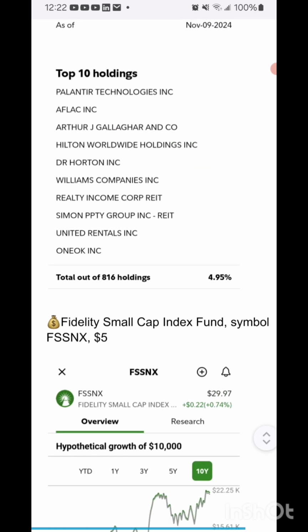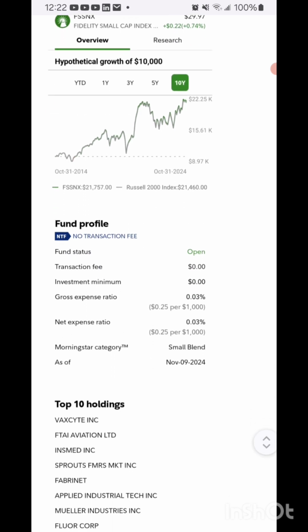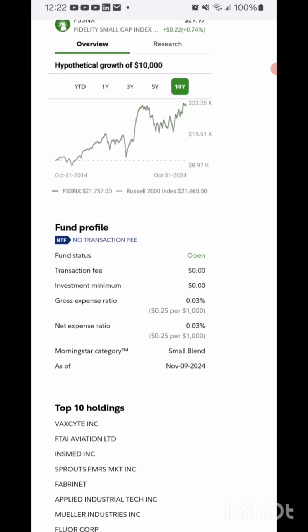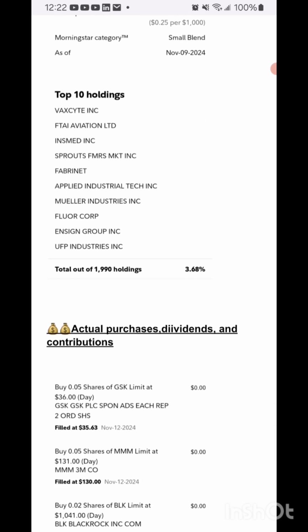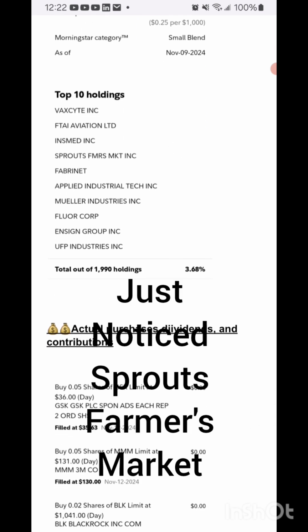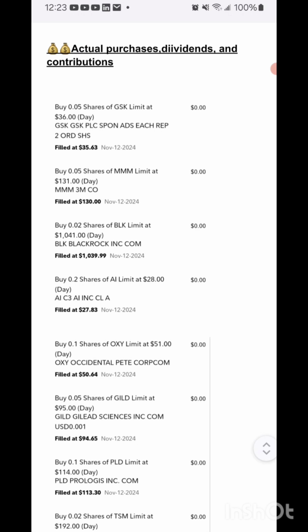Oh, look at these companies. I don't recognize some of them. Simon Property, this is for the mid-cap. I recognize Aflac too. Oh, Realty Income Corporation is in the mid-cap. I decided to buy Fidelity Small Cap Index Fund. $10,000 in 10 years will be worth $21,000. I don't really recognize a whole lot of this stuff. I feel like I've seen Mueller Industries, but anyway, this is what I ended up buying.